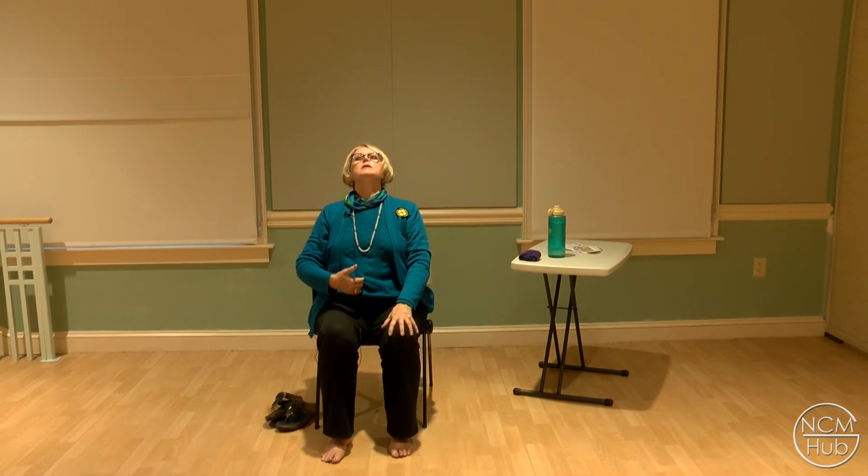How you doing? Okay, and just notice how your body feels. When you were arching back, you were stretching out all of these muscles. You lean back and get that nice stretch.